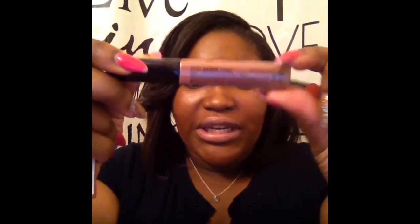Okay guys, first things first, I purchased the NYX lip glosses, and I got four colors, but I have one that's in my purse. These are the Mega Shine lip glosses, and I got the color Plush Red. I also got the color Trendy, and I got the color Natural. And I really love these glosses.